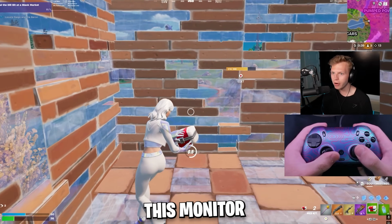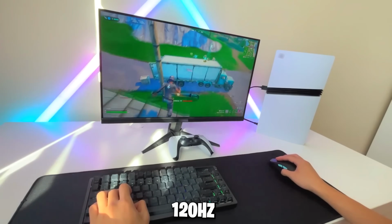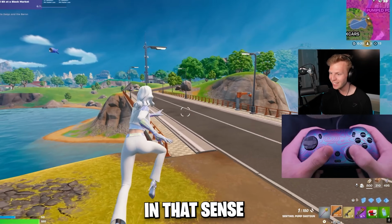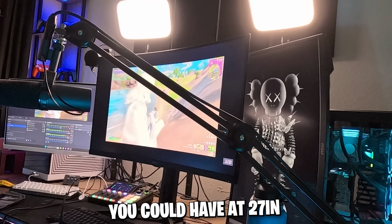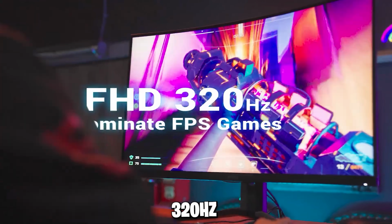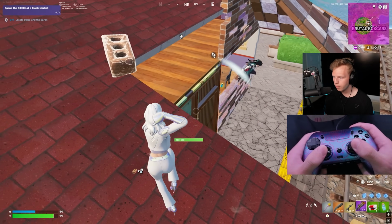Let's go. You know, this monitor would probably be a little OP for console, but it also can run console at 4K 120 hertz because it has HDMI 2.1. So I guess in that sense, the monitor is even more versatile. You could run this thing on console, on PC. You could have it at 32 inches, at 27 inches, at 24 inches, 1080p, 4K, 160 hertz, 320 hertz. I mean, when I told you guys this is one of the craziest pieces of gaming equipment I've ever seen, I wasn't lying.